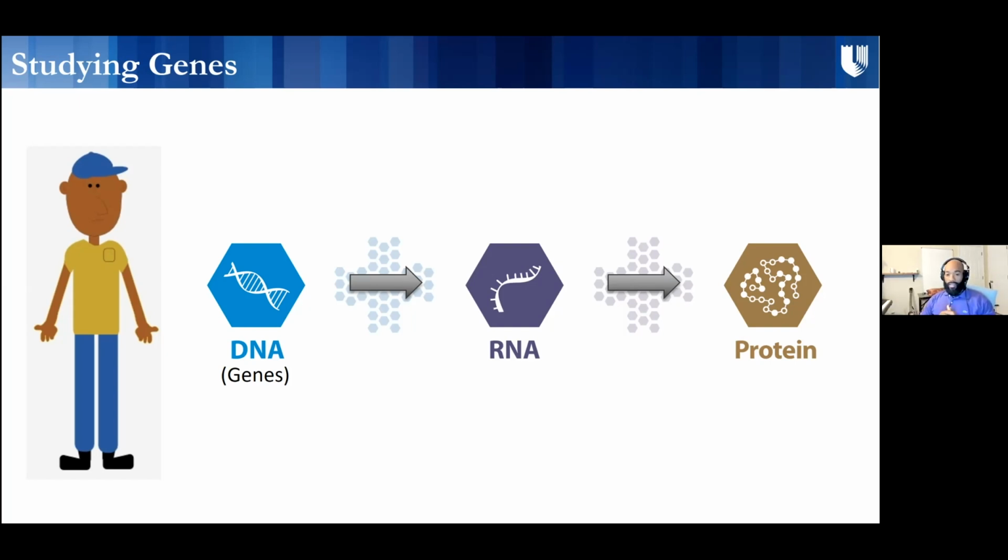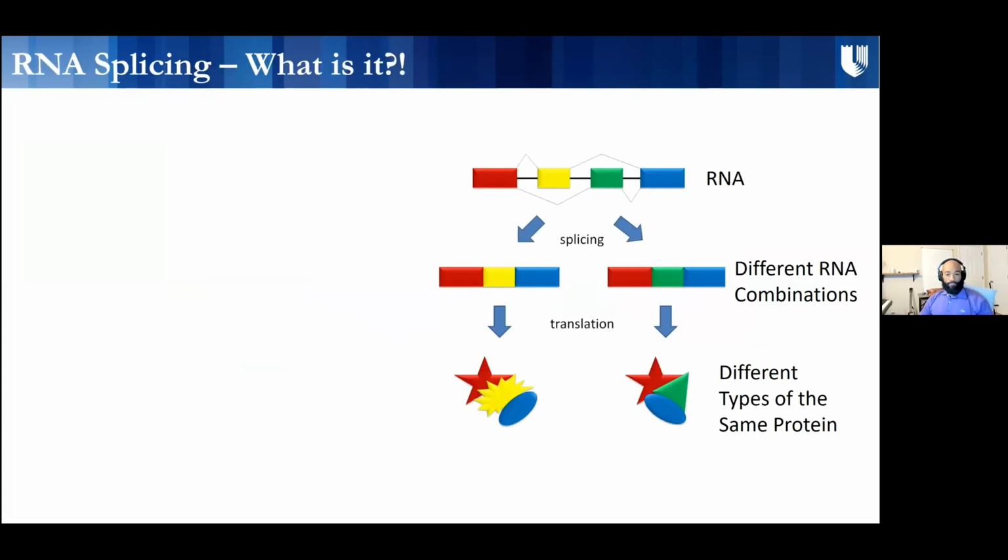And so we study how these genes at the DNA level are affecting these processes in terms of how it's making RNA, and then how these RNA are making proteins, and then how these proteins are impacting or affecting certain diseases, in our specific case, cancer, and then also how they're affecting patients' response to treatment or to cancer. So moving on to the next slide. Our lab specifically focuses on a process known as RNA splicing.